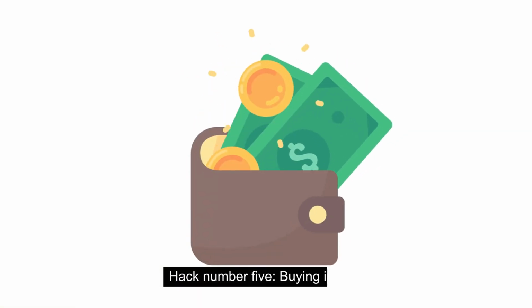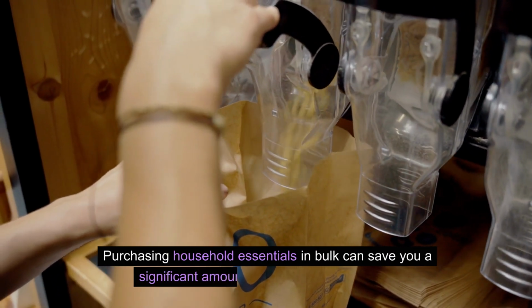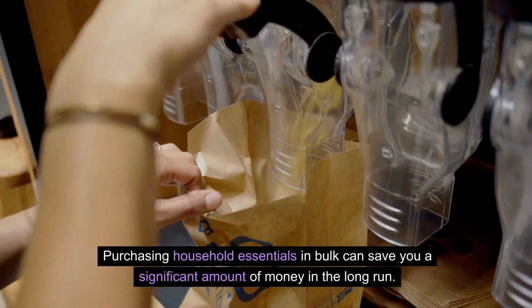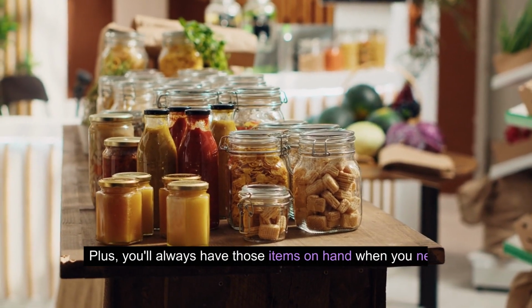Hack number 5, buying in bulk. Purchasing household essentials in bulk can save you a significant amount of money in the long run. Plus, you'll always have those items on hand when you need them.